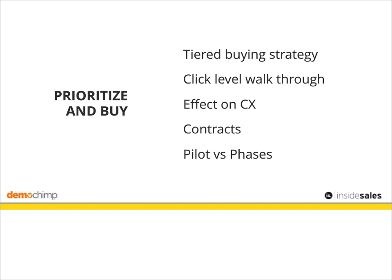Yeah, anybody who's bought in the sales acceleration space has played this game of pilot or not pilot. And so sometimes, in addition to what you said, Matt, I would probably go to how sophisticated of a product it is and how much change is going to be required to make it successful.